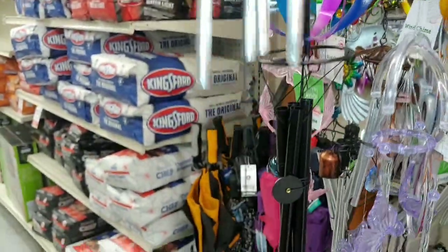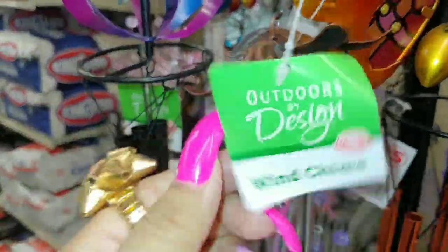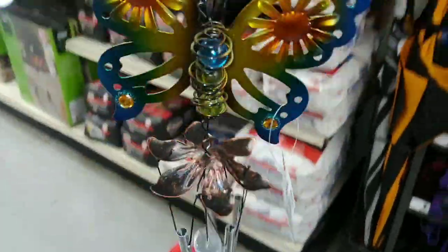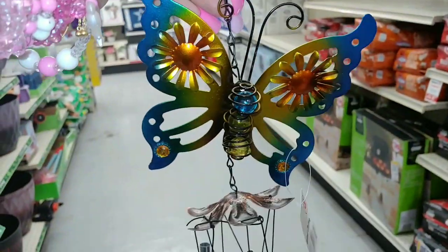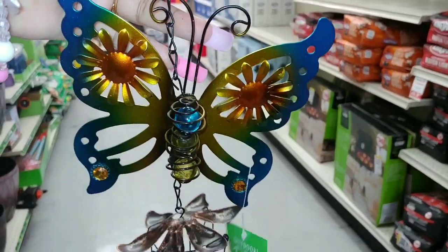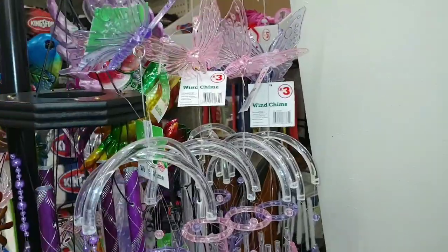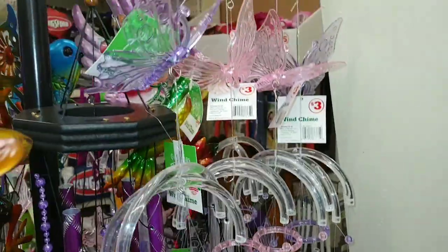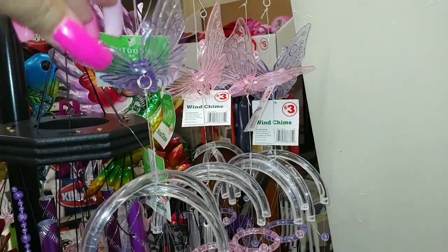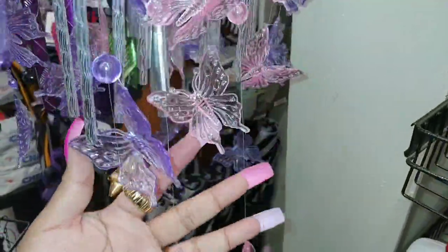And I believe these are $3. And let's see. Yeah, $3. This one right here, also $3. This one has blue, yellows, and orange colors. And I have several of these right here, these purple pink ones that I've gotten in the past through my hauls. These are $3. These are the clear plastic lavender ones and the cotton candy pink ones over there. And they have butterflies all over, dangling.